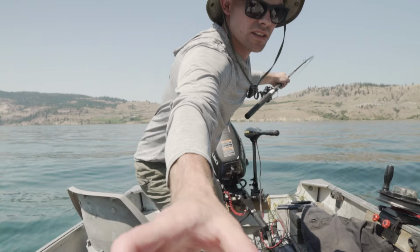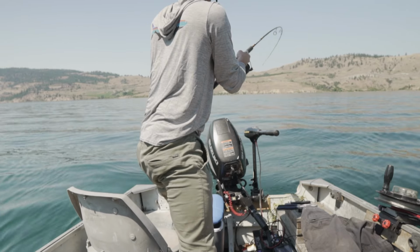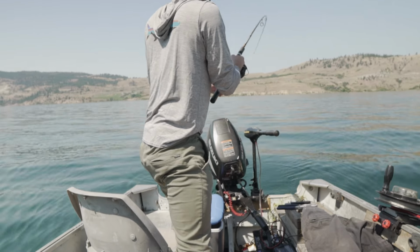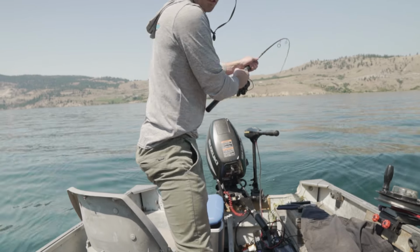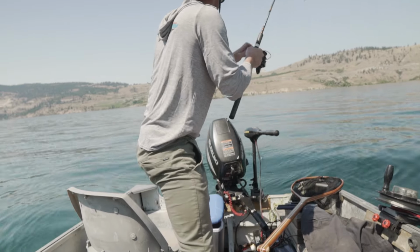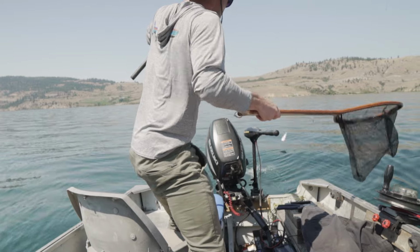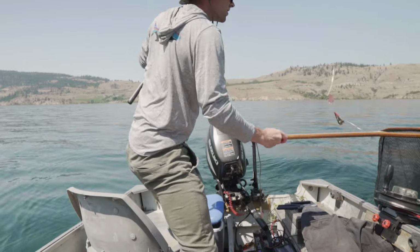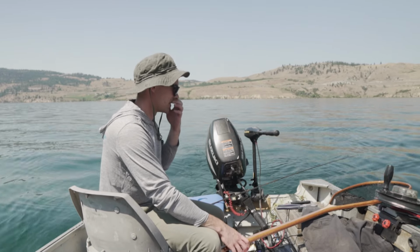There's waves coming in too. Oh yeah, that's a good size. Have to get the net ready. Yes! Oh yeah, buddy. Let's go. That's also a good chunky one.